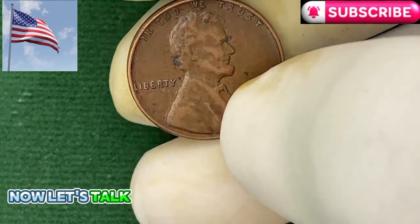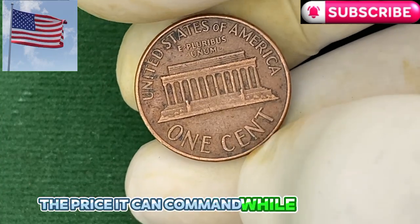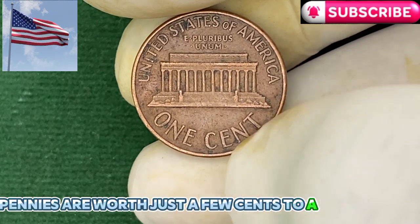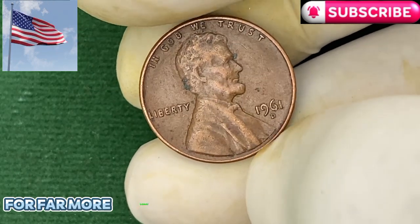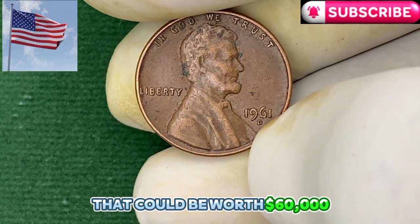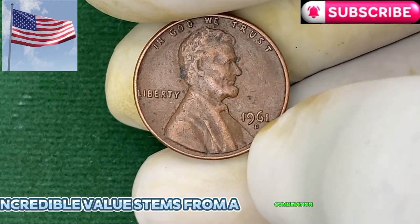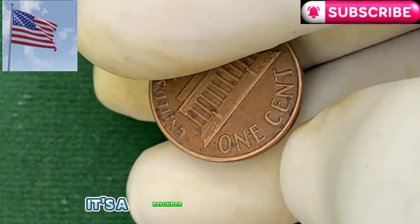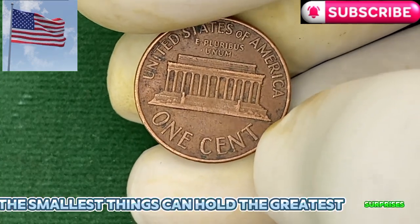Now, let's talk about what makes this coin truly special, the price it can command. While most 1961 D pennies are worth just a few cents to a few dollars, exceptional examples have been known to sell for far more. Imagine holding a penny in your hand that could be worth $60,000. Yes, $60,000. This incredible value stems from a combination of rarity, condition, and collector demand. It's a reminder that sometimes the smallest things can hold the greatest surprises.